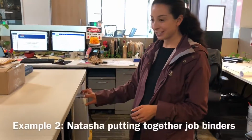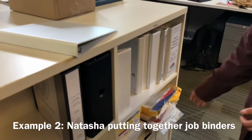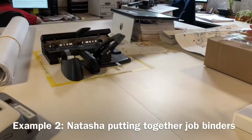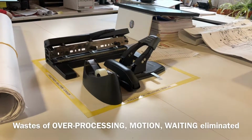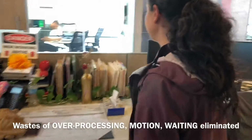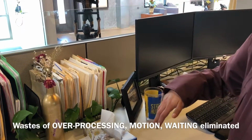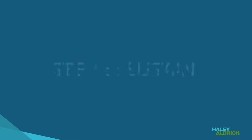Okay, so I have my binders here. They're all kind of sorted, and I have other dividers down here as well. We have made an area here for hole punch, staple, tape. So that's all good to have in one area. And then I also organized my dividers. So that's a little bit easier to find if I need blank ones or numbered ones. So everything's a little bit easier to find and grab.